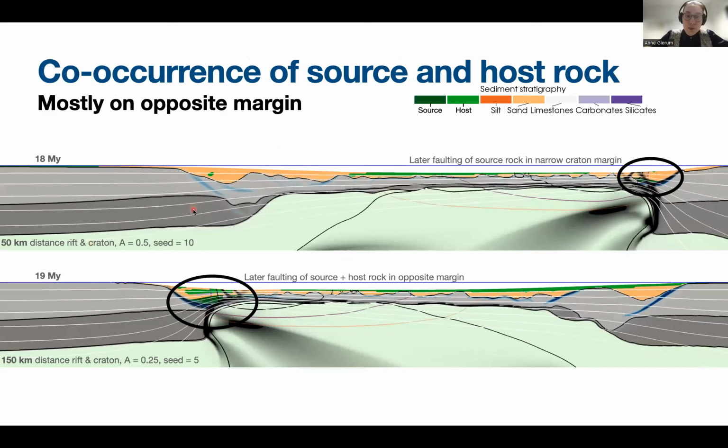So I will show you some snapshots of the models to illustrate these situations. So the top figure is the basin for a 50-kilometer distance between the rift and the craton. And we can see, again, we have this very large, very wide opposite margin and quite a narrow margin on the cratonic side. And there has formed dark green, so source area, and that is now later on being faulted because the locus of deformation is migrating into this basin.